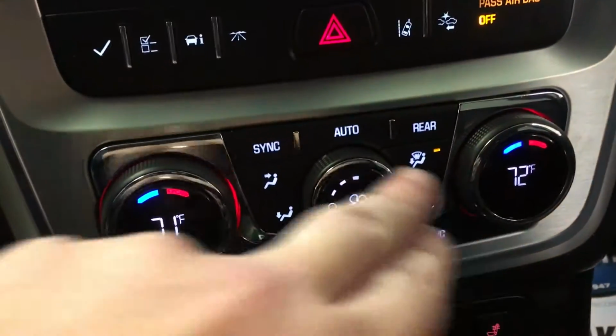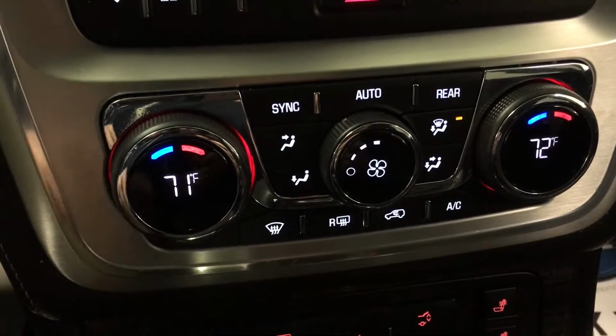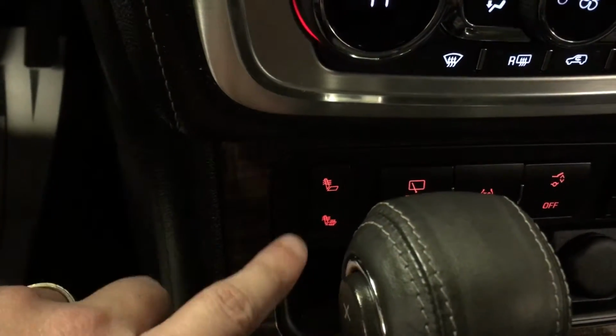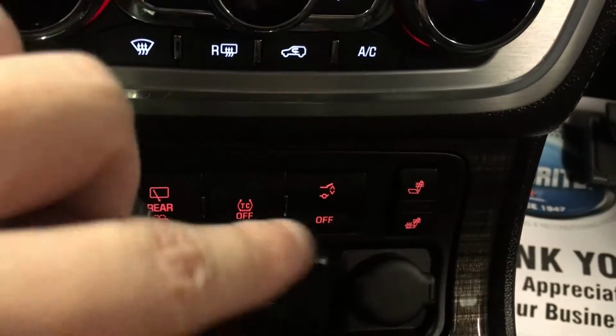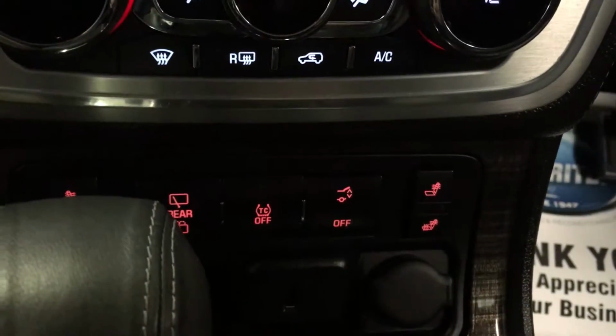As you can see, you have your dual climate control here, as well as your automatic temperature controls. Here you have your full console. You have right here heated leather seats, bottom and back, driver and passenger. There again, you have your rear wiper washer there. You can turn your traction control off. You can also turn your power lift gate off as well.